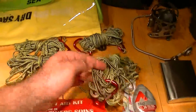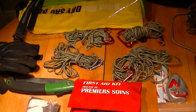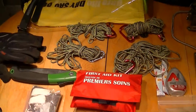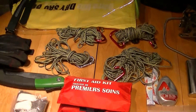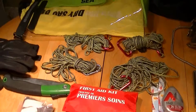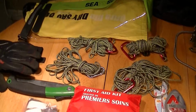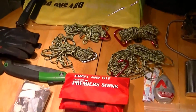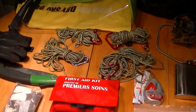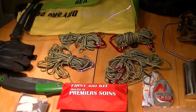I bring 4 different lengths of rope, with carabiners attached to the ends already. Usually I don't have to string up a tarp, but if I do, I have enough for all 4 corners if I really needed to. But generally I just hang it with 2, and always one of these will be the bear bag hanging string. So I typically just bring more rope than required because you don't know what you're going to use it for.